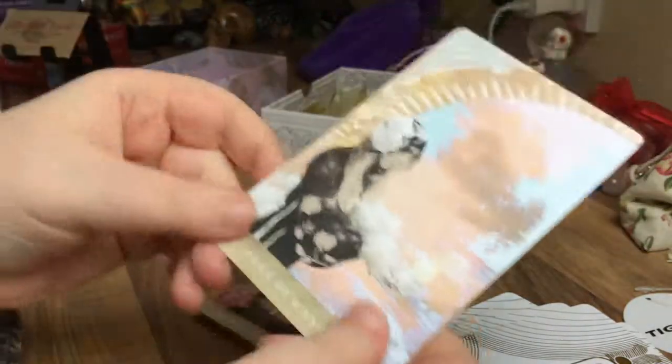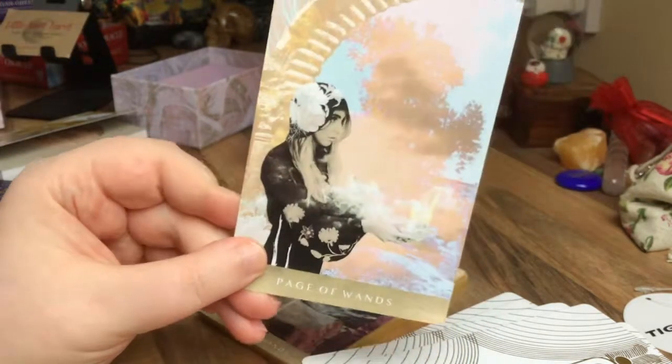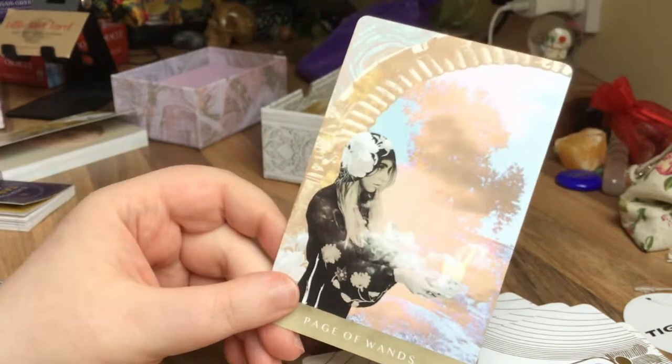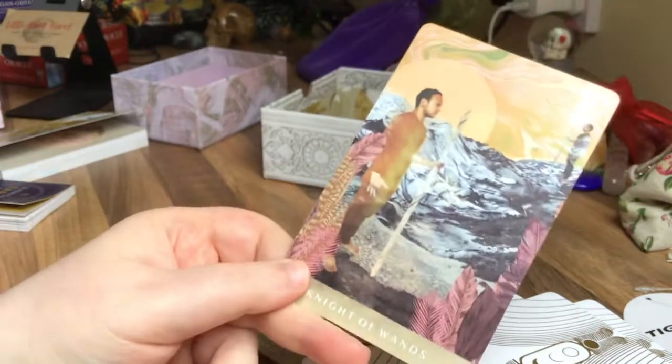So we have the Page of Wands. Wow, she's bringing you a gift. That's usually what the Page of Wands means. It's bringing good news, good fortune, all that stuff. Which is lovely. Very straightforward. I'm going to keep saying very straightforward, because if they're straightforward, they're straightforward. You can't really explain anything after that.